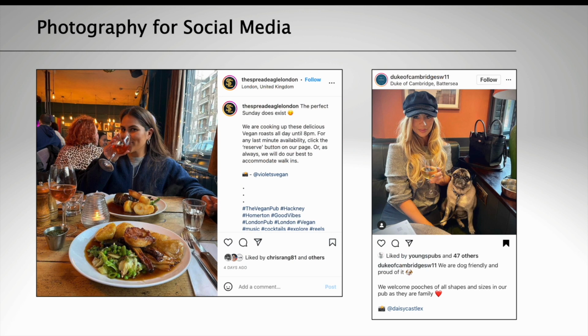Customer photos. Take photos of your customers enjoying their pub experience. This is also a great way to get them checking your social media feeds to see whether they feature. You could also use images that your customers have already uploaded to social media, as long as you've got their permission and you do tag them in the caption, like in these examples.